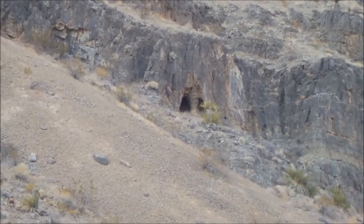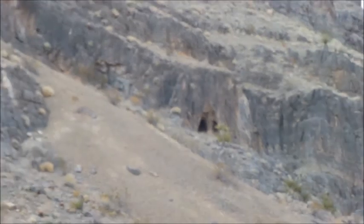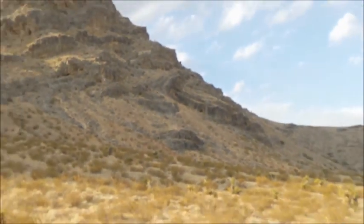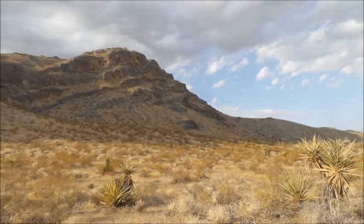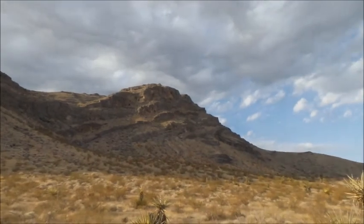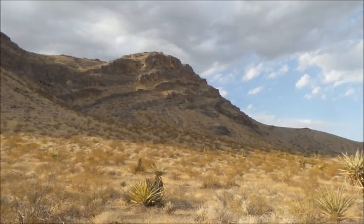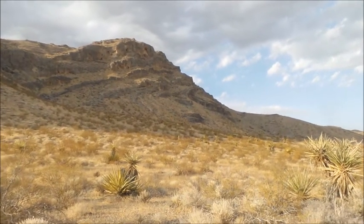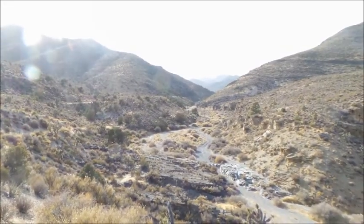But I got a storm coming in here. And I gotta get back. See those clouds? It's already started to sprinkle. We'll come back to this one and check it out. Okay. Okay.